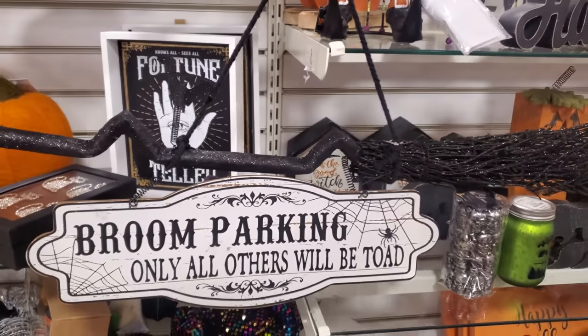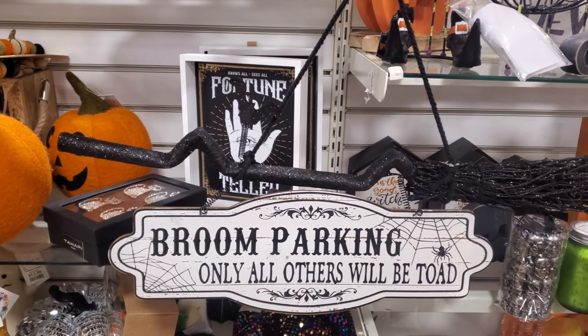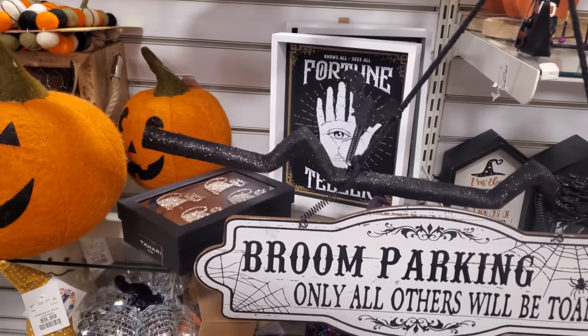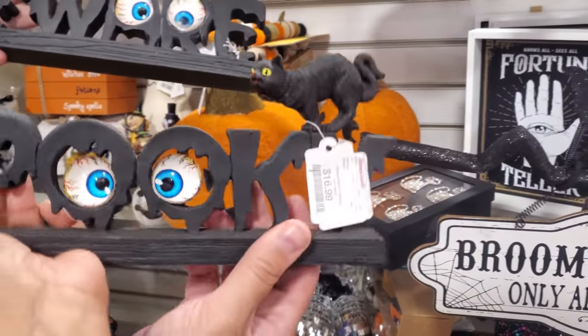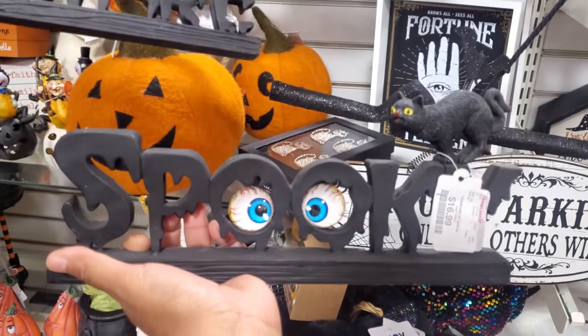Broom parking. Oh, you know what? I've seen this one last year. We've seen this one with the broom. Yeah. Oh, I like that one. Oh, these are so cool. It looks like that pumpkin with the eyes. That's what I was just thinking.